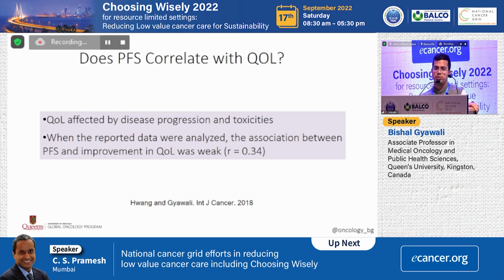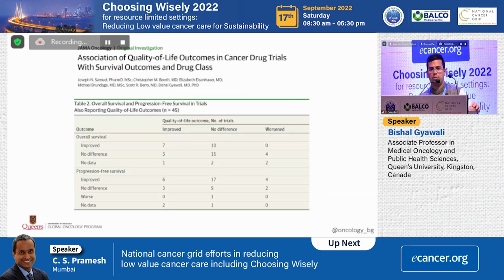It is important to remember that it does not correlate with quality of life either. In our recent paper, just a couple of months ago, we looked at quality of life outcomes in cancer trials. It is important to highlight here that there are several trials that improve PFS, do not improve OS, and in fact worsen quality of life. So it's better not to have access to those drugs. So not having access is not always a bad thing.